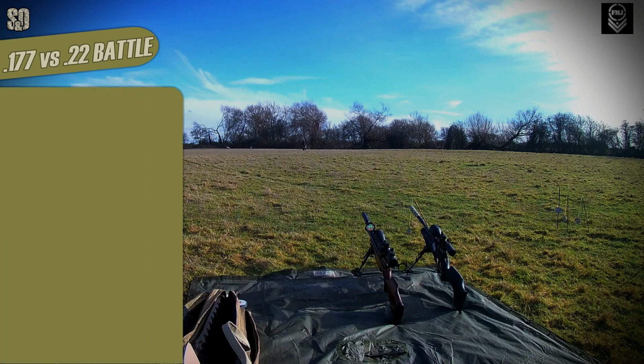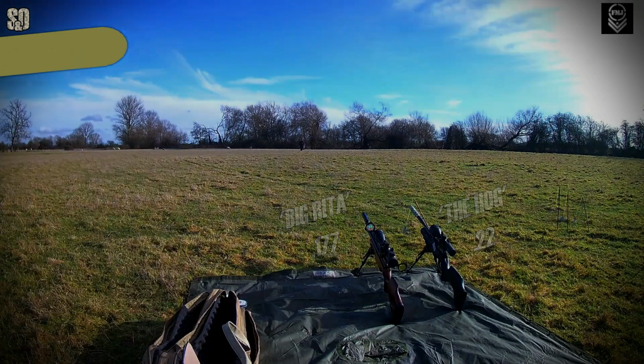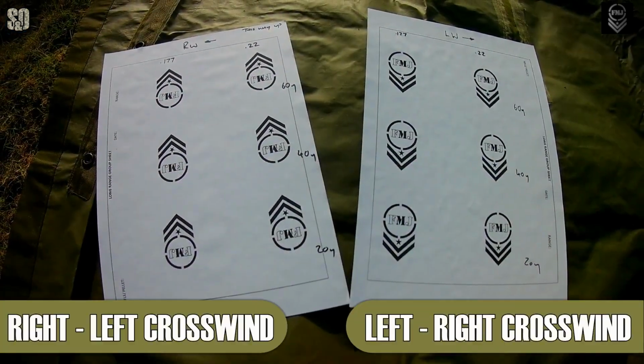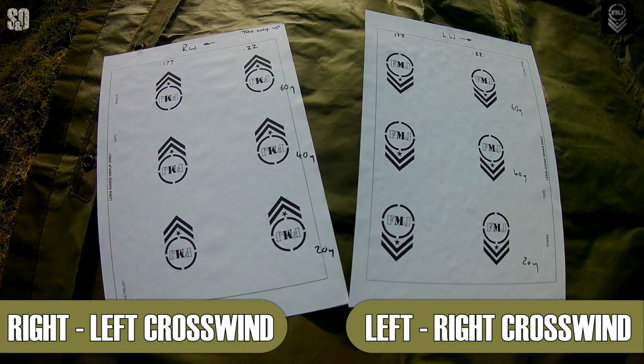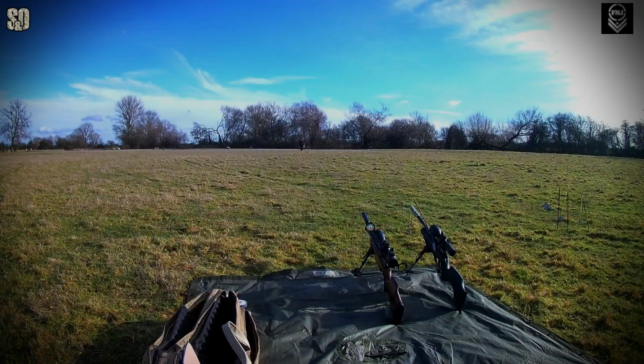The experiment is simple. Using my hunting PCPs, aka Big Rita in 177 and the Hog, my 22, we'll shoot 2 dual set targets with 5 shot groups in both calibers at 20, 40 and 60 yard intervals. They'll be placed in near perfect opposing crosswinds. Luckily the wind is consistent today, but so you can see it, we've marked the lanes and the intervals out with wind indicators. You should be able to make out the silver black shimmers in the distance.